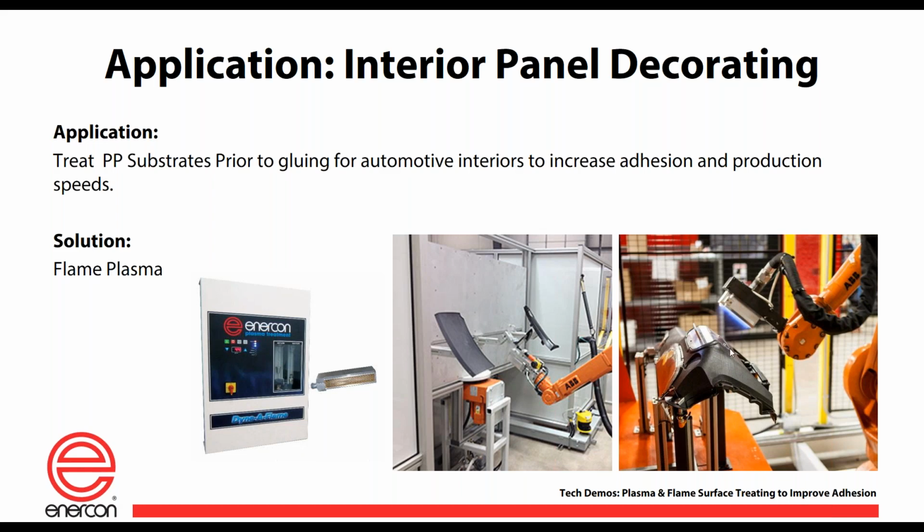So you'll have a cell. A worker will come in and put these on the mounting sections, like here or here, and then close the cell. The robot will start up and go and treat those, and then they'll pull them out. So usually we're treating these in much less than 45 seconds, but the cycle time to get them in and out is usually about a 45-second time frame. Again, then the adhesive coating is applied, and then the decorative coating goes on top of that.